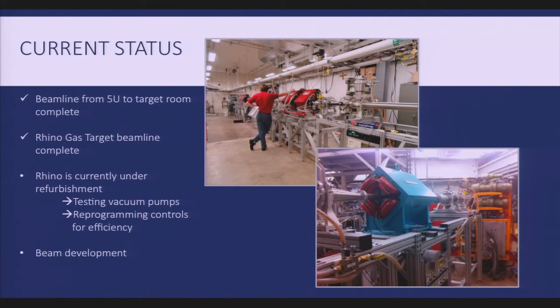Currently, I'm refurbishing our ancient gas target. The testing of the vacuum pumps has been done. I turned them on and nothing exploded, which was nice. And I'm currently working on reprogramming all of the controls, which were analog and then recently had been updated to digital control, and they weren't done correctly, so I have to fix all of that. And then we have to do beam development, in-beam testing of this target area, which will tell us how those simulations worked, which from previous experience is going to be a little touch and go.